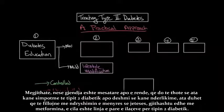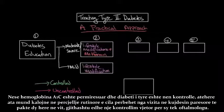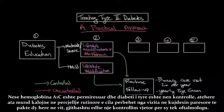However, if the condition is moderate or severe, meaning they have symptoms of type 2 diabetes or evidence of its complications, then they should be started with lifestyle modifications as well as metformin, which is the first-line medication for type 2 diabetes. After being started on these interventions, the individual should be rechecked by their primary care provider in 1 to 2 months. If their hemoglobin A1C has improved and their diabetes is under control, then they can move on to routine follow-up, which consists of a primary care visit at least 2 times per year, as well as a yearly dilated eye exam by an ophthalmologist.